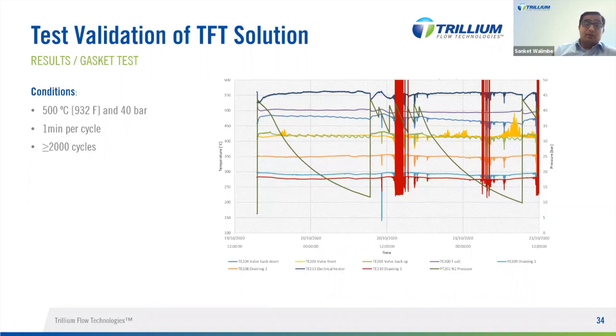Once we had gained some confidence in the valve integrity and the leakage, we decided to go for a cyclic test. We set the valve at a design condition of 500 degrees centigrade at 40 bar, and then performed 2000 cycles at 1 minute per cycle. In other words, we fully opened and closed the valve 2000 times. At the end of the test, we did not see any leakage from the stem packing or from a gasket joint. Thus the valve passed the cyclic test.